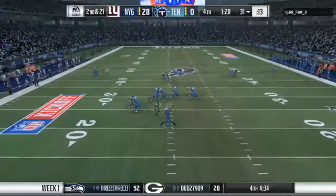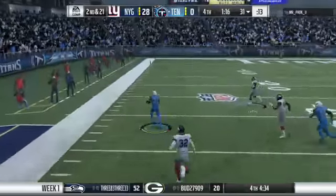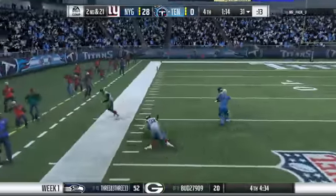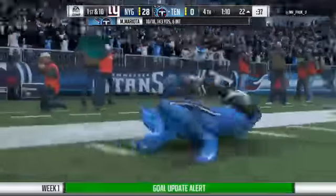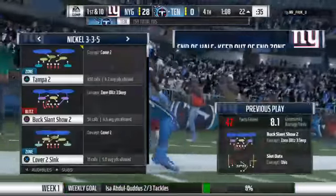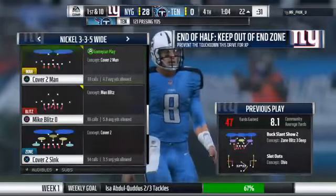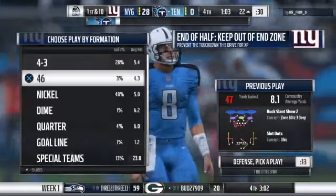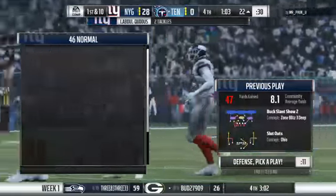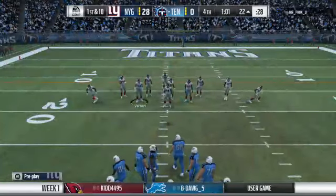Mariota now on second down. Throw left side complete. It's Lewis. And he is going to feel that one. Knocked down hard. A big play that time for the Titans. 47 yards. And now a first down following that long gain.